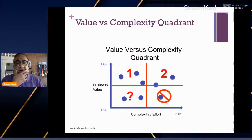A simpler concept is to simply plot your features and say, well, how much effort is it going to take for me to do, and how valuable is it going to be for my product, and just plot them. And then you say, well, let's start off with these top left-hand quadrants first, and not pay as much attention to the bottom right-hand quadrants.